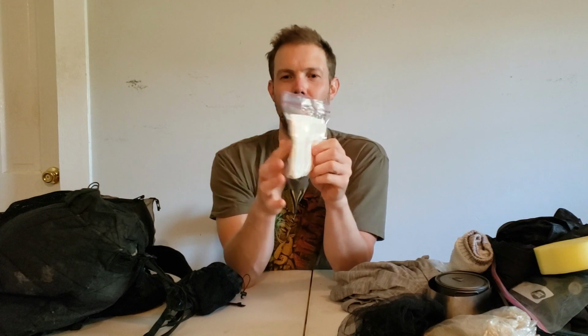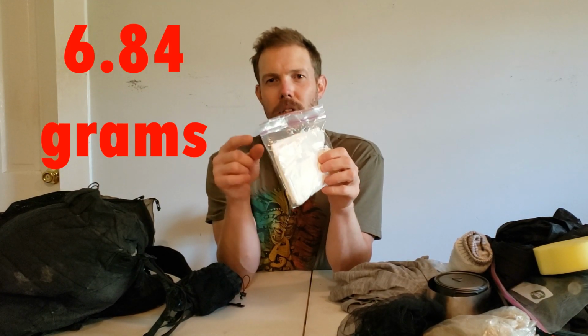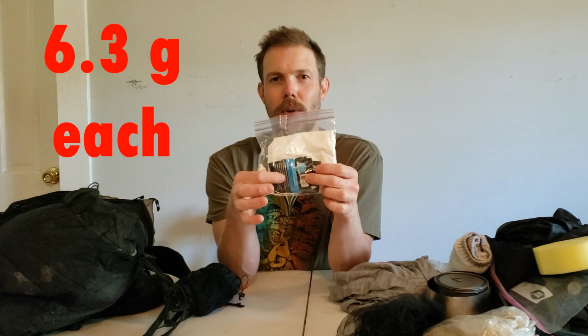Let's see, anything else? Oh, forgot these in my front pockets. This is a little duty kit. This is 2 days worth of toilet paper, 18 squares per day. Each stack of 18 is 6.5 grams or something like that. I've got 2 moist wipes in here, 1 per day. These are 6 grams each.